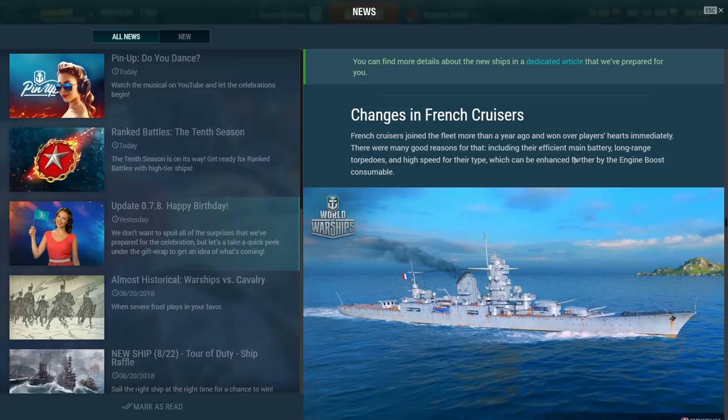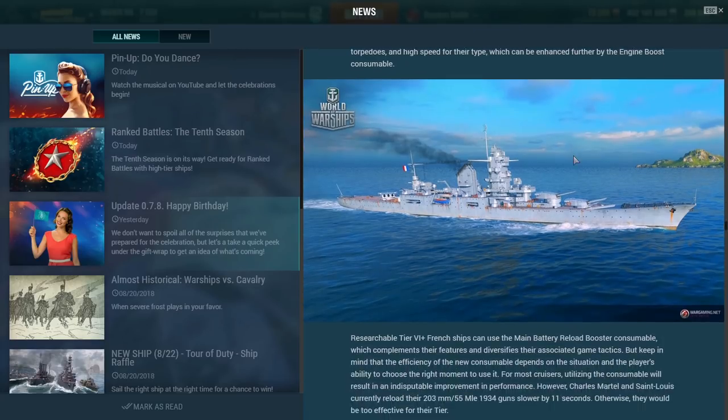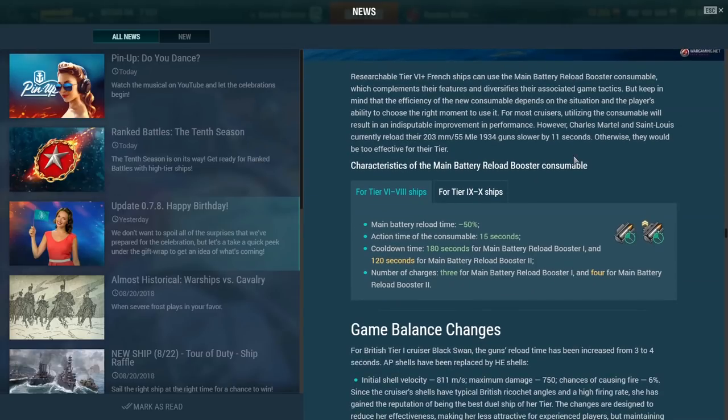They get the main battery reload. And here it is for tiers 6 and 8. Main battery reload time is minus 50%, active for 15 seconds. Cooldown 160 seconds, 120 if you have a premium of that. 3 normal, 4 for premium.